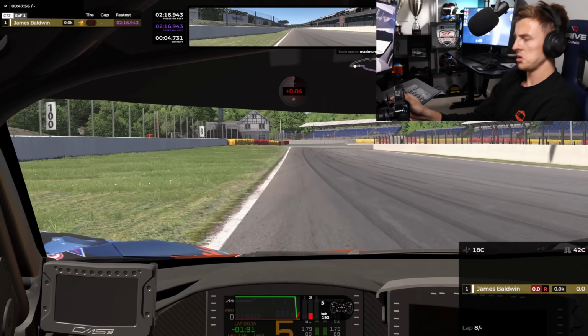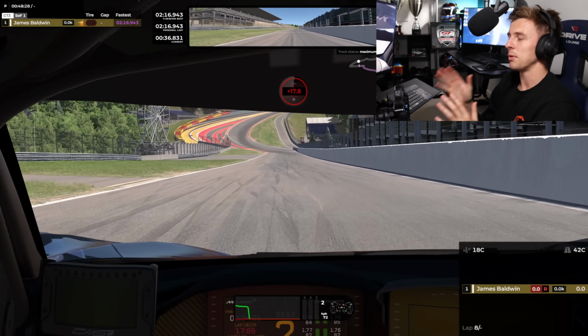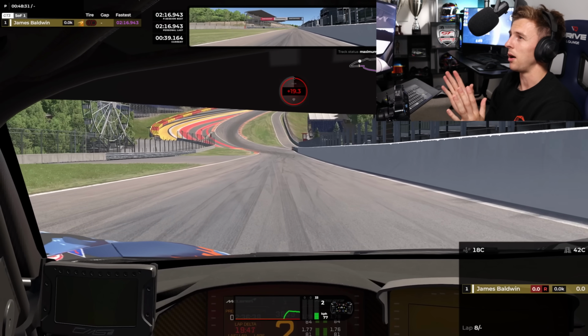2:16.9. Okay, so I'm on medium fuel. New tyres, of course, but no tyre warmers. That was my second lap, I think, of the stint, so it wouldn't have been the peak of the tyre. I think the peak of the tyre will be in one or two laps' time. So 2:16.9 seems about right, if you take into account the fact that this isn't the resurfaced version of Spa, and in real life it got resurfaced and, like last year at the 24 Hours of Spa, it was really quick. Yeah, I'd say it's hard to gauge, but 2:16.9 seems like it's in the right ballpark.